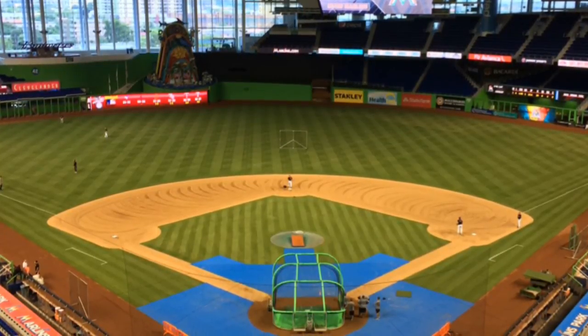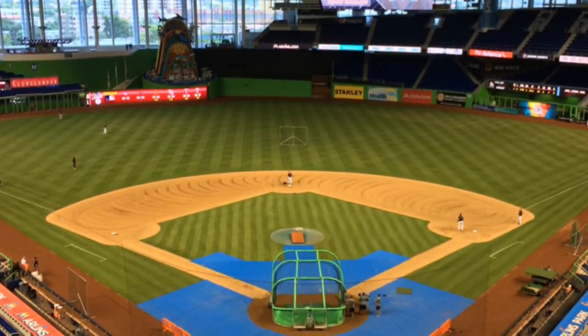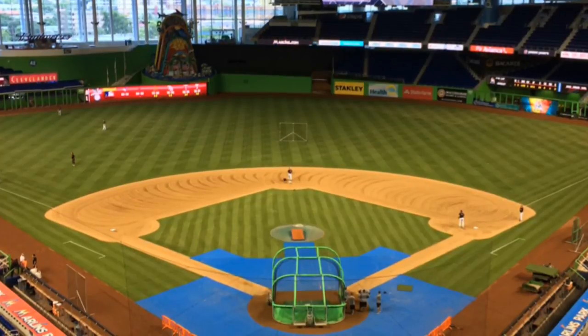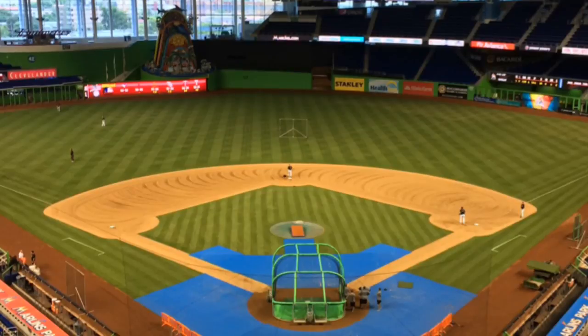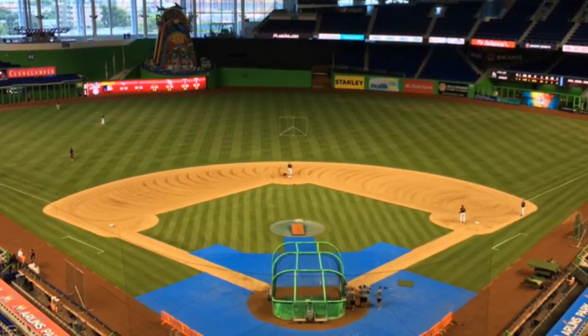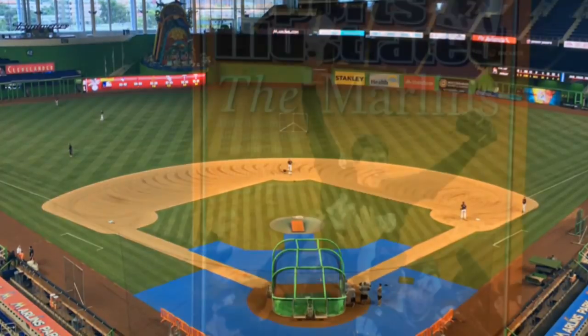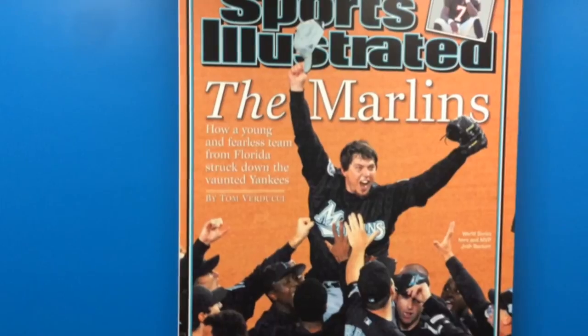I know everybody thinks it's one of the lousiest ballparks in Major League Baseball, and it probably is, but it actually has a very spacious press box, and the view that the writers get from home plate is very, very good. So that's actually one of the better press boxes to cover a game from. Here's actually some photos that you can see when you go inside the press box.